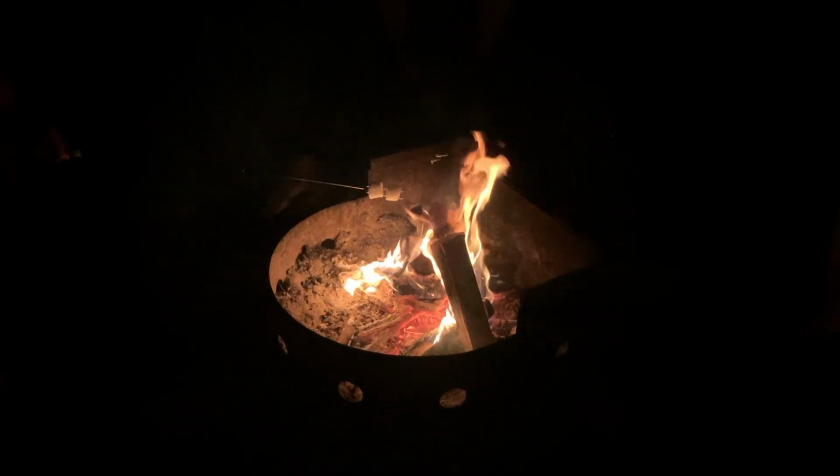Having a fire. Your phone is right where it's casting a shadow on your face. I thought you were wearing a mask. Why are you wearing a mask around the fire? The smoke.